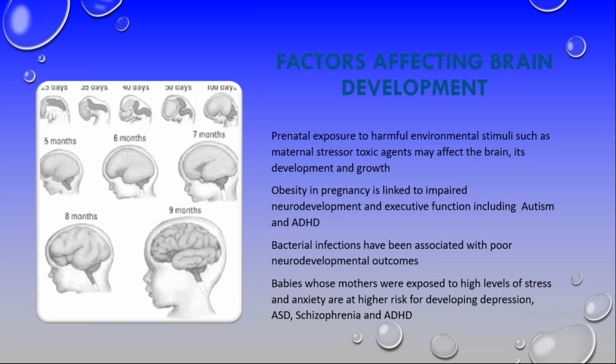Bacterial infections have been associated with very poor neurological outcomes. Bacterial infections that have transmitted from the mother to the baby. Babies whose mothers were exposed to high levels of stress, as I've said, and anxiety, are at a much higher risk of developing depression, autism spectrum disorder, schizophrenia, and ADHD.